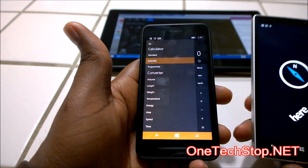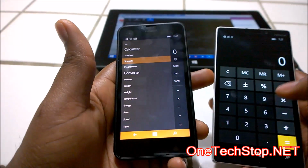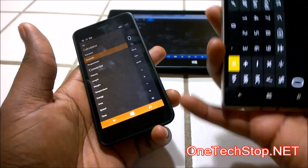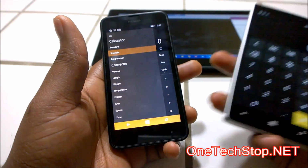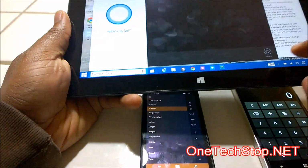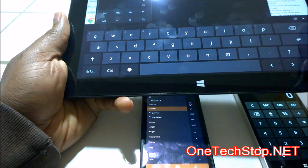It did receive an overhaul in universal app. Looking to compare this with your calculator app on Windows 8, pretty basic. You have to tilt it to the side to get the scientific calculator, and as far as features go, that's the only feature you get from the calculator app on Windows 8. Again, this is a universal app, so I'm going to pull it up here just to show you the same app running on my Surface with Windows 10 technical build.